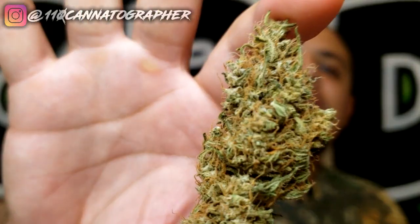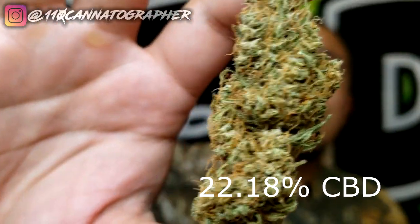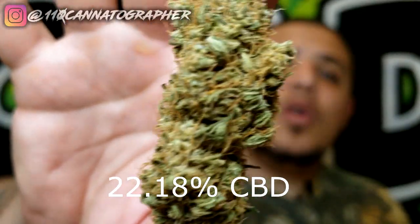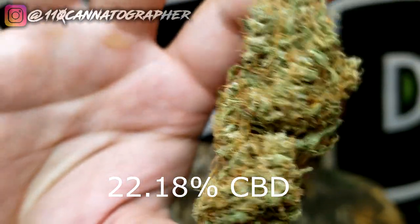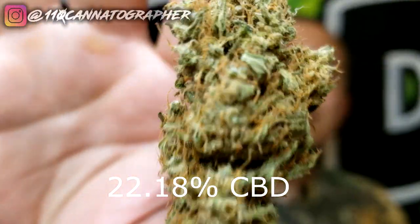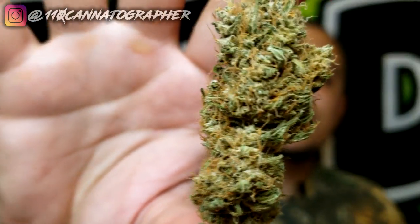This has a very classic nug structure to it. It's not super dense, it's not super tight. It's a little bit airy, a little bit wild. The pistils on there are long, they're crazy, they're wild. It looks like it needs a haircut. This has kind of that classic land race cannabis look to it.